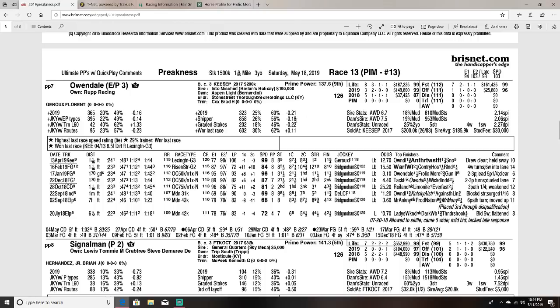Tonight we're going to go over Owendale, who's trained by Brad Cox. And this horse has been kind of up and down. He won in January at the Fairgrounds in a $50,000 optional claimer race, beat Frolic Moore, who's not really come back to do much. Then he raced in the Risen Star, and for whatever reason he just didn't fire that day. And then he came back in the Lexington, and he looked really good in that race.